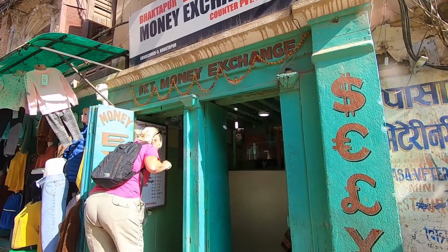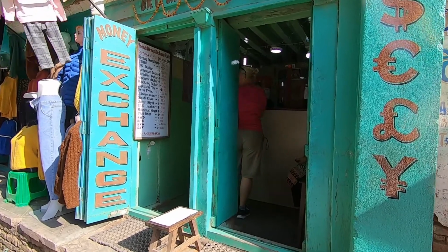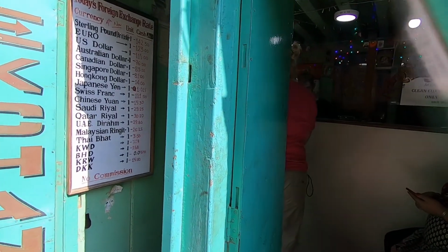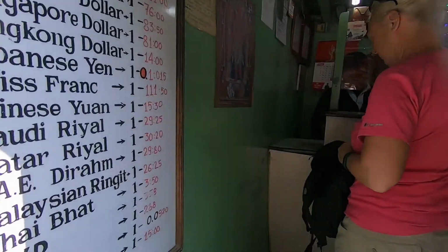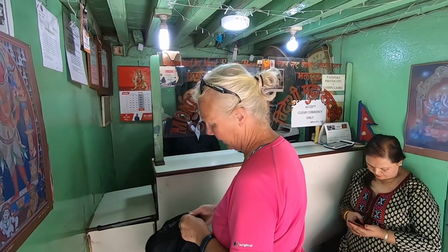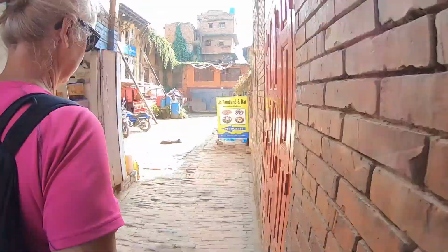We learned about changing money in Nepal. If you go to the bank, you have to fill in tons of forms, go through all sorts of formalities. They won't even accept a note if it's got any writing on it. So we're going to these little money exchanger places. They seem to be a lot more efficient and you don't seem to get ripped off so far. We're going to lunch now.